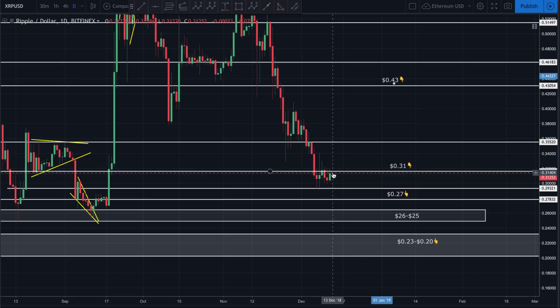31 cents is continuing at this time to act as resistance, guys, and really we can see that it's bouncing back and through. Price came back down and bounced perfectly off our 27 cent support, came back up, unable to decisively break above our 31 cent resistance, and of course there it sits right now, just huddled right below that 31 cent resistance, guys. So what I'm watching, if you're a day trader, you can trade this zone here, buying at 27 cents, selling at 31 cents, shorting at 31 cents, targeting 27 cents.